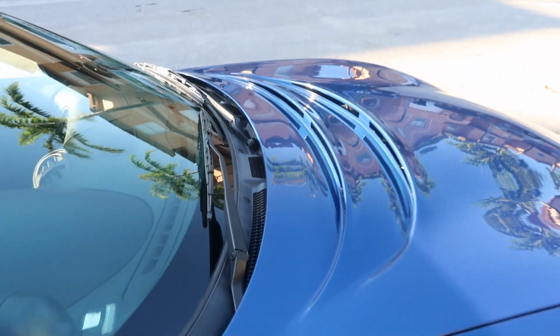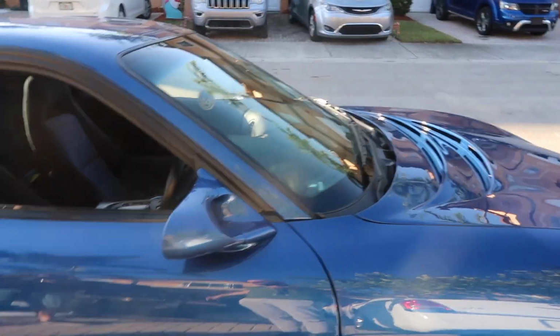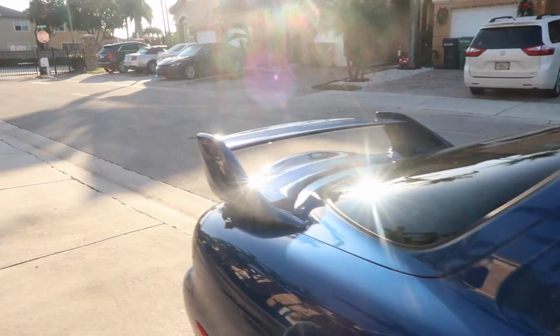Nice. I like how things for the RX-7 are just aggressive. Like, the hood vents are just freaking huge. Yeah. The side skirts are big. The wing is freaking dope.